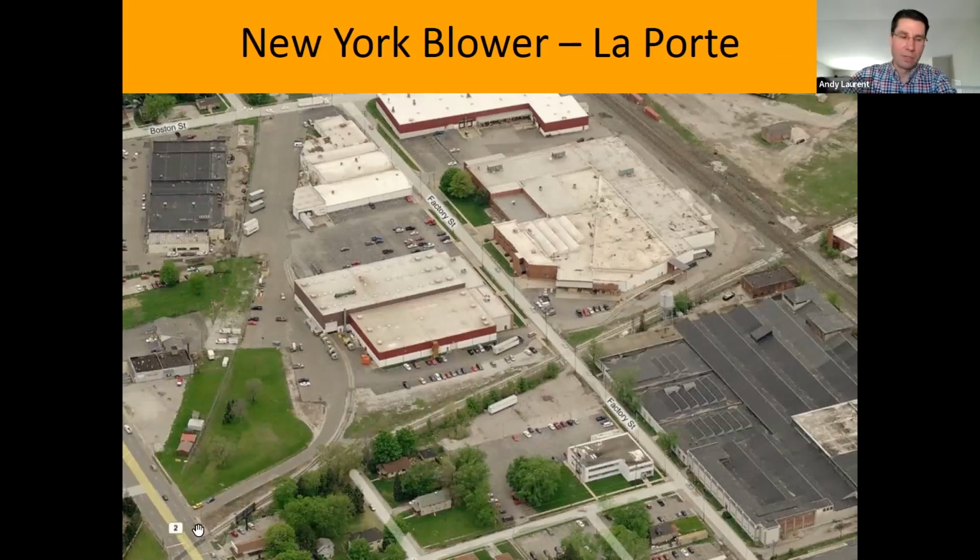So if you go bottom left, that's towards Michigan City, bottom right towards, or upper right towards Kingsbury. There you see Norfolk Southern's Chicago line in the upper right, the double track main line. New York blower would bring in covered coil cars of steel to this covered dock in the upper right. And then the spur that curved off and went inside the plant, kind of in center left, that's where they would ship out some of the blowers on flat cars.